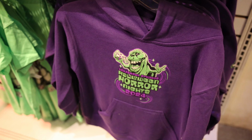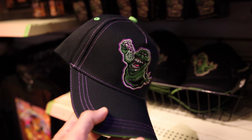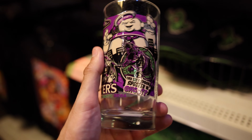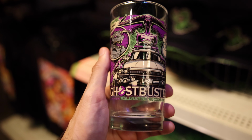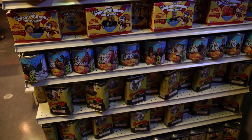Then they have this really cool Slimer hat, which I'll probably be picking up. And it says Halloween Horror Nights on the back. They have a mystery pin set. And then these are always one of my favorite pieces of merch, the glasses. Universal always kills it with these glass designs. So these were the items if you wanted to put yourself in the tribute store.